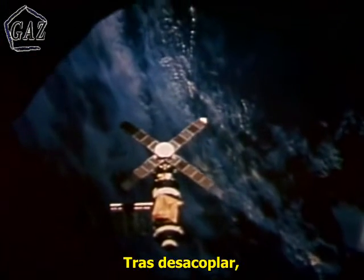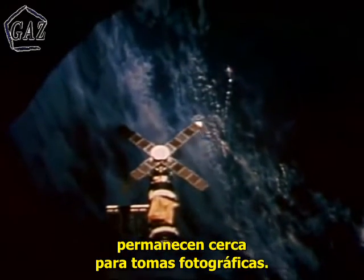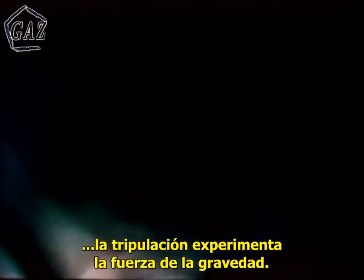After undocking, they remained on station briefly to obtain photographic coverage. Following deorbit, the command module, its heat shield trailing a fiery plume, re-entered the atmosphere. For the first time in about a month, the crew experienced the forces of gravity.